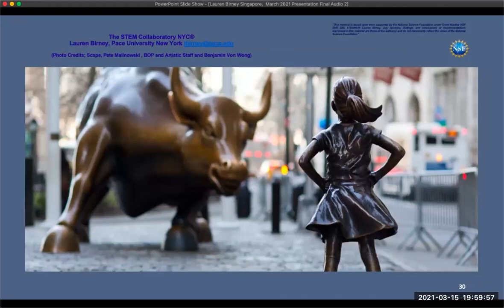There are days, as this photo depicts, where you feel like you're up against a bull, and as fearless as you may be, those days are very, very trying.